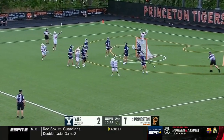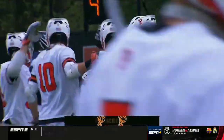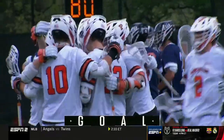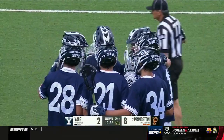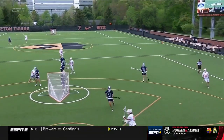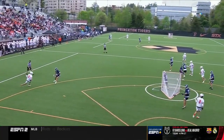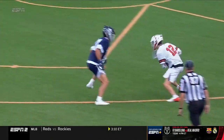Bonanno gets inside and finishes. Right now, it is just too easy for this Princeton Tiger offense. Bonanno with his 2nd of the game. Bonanno, this kid's special. He's going to be a big-time player for Princeton for years to come. Right now, he's making the most of his opportunities, feasting on short sticks.